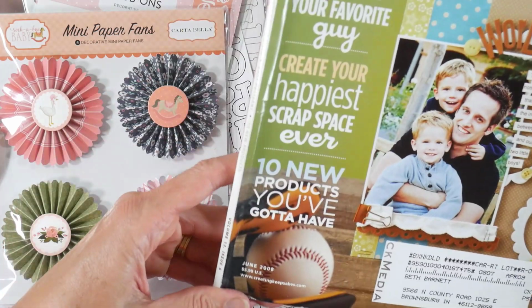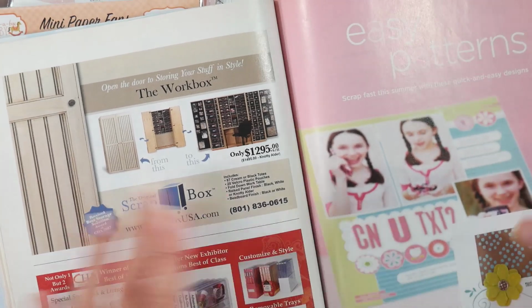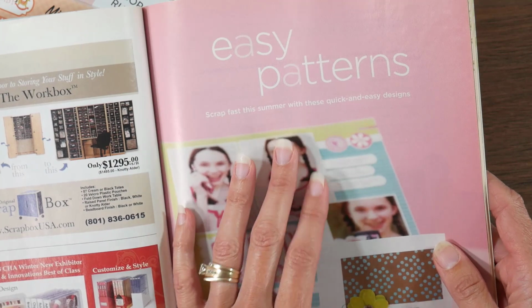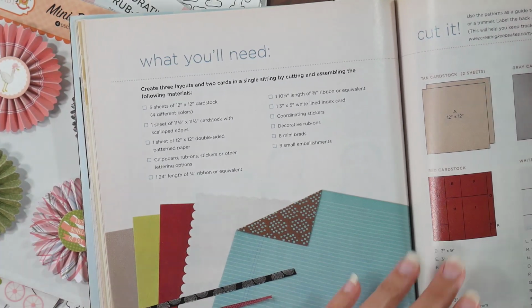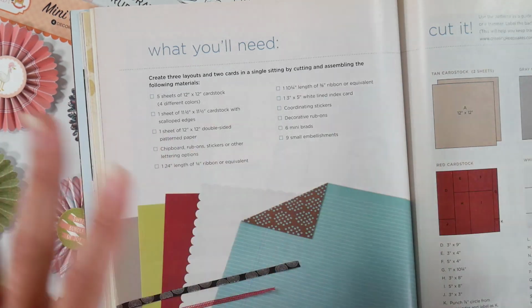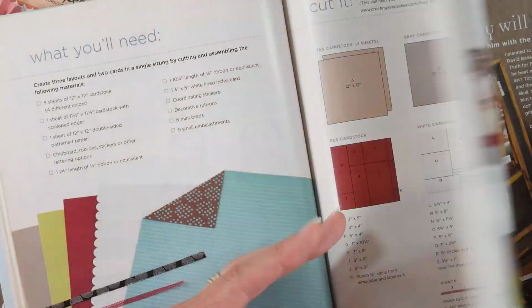This is from June 2008, and it's Creating Keepsakes. I saved it because it had a segment on easy patterns. It says, you can create 3 layouts and 2 cards in a single sitting by cutting and assembling the following materials. So basically they give you a supply list, a cut list, and then layouts for 5 different projects. So I thought that might be fun.